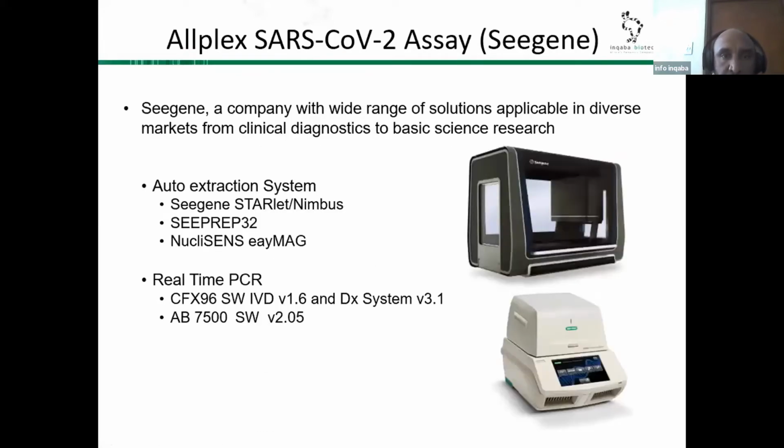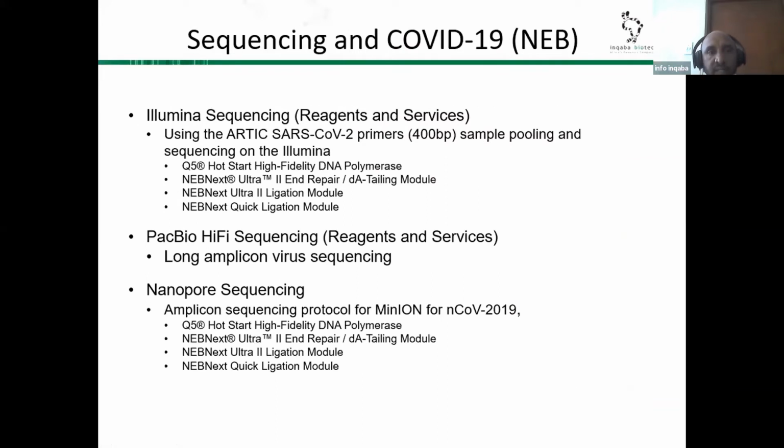So this is the general part that I wanted to discuss. So bit by bit, we offer kits for RNA extraction and also primers and probes for detection, also reagents to do the diagnosis test. But today I'm going to focus on one of the kits that we supply from a company called Seegene.